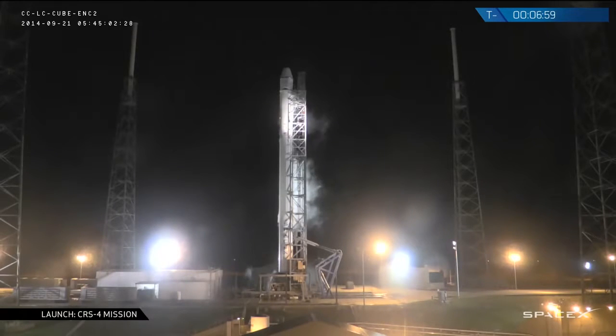T-minus 7 minutes. Just clearing thermal loop B and active alarms. Dragon's Stage 2 internal heaters power closing out. F9 switching to internal power and ground TVC system setting up.